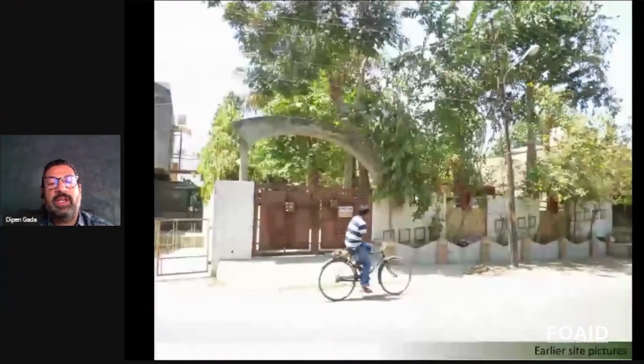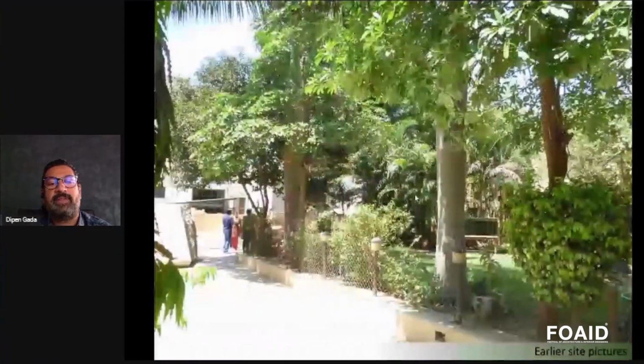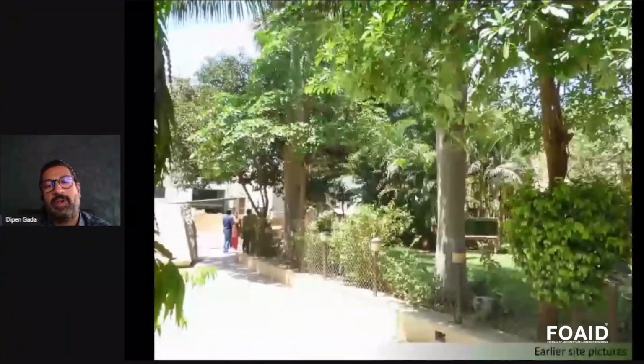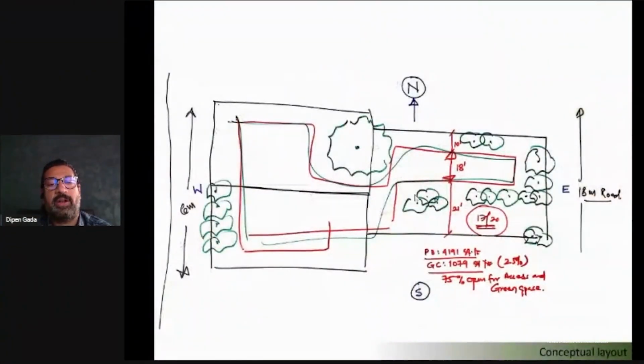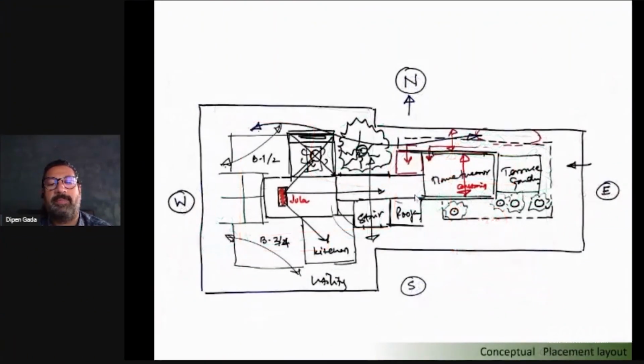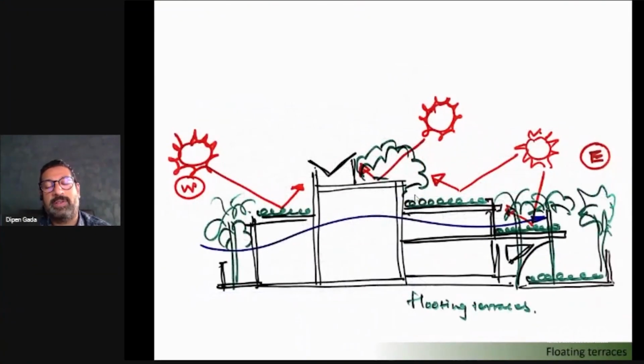we came across such a beautiful, dense forest within a very, very small plot, and that is where we took this challenge. We took quite a lot of time to conclude the planning, but finally we came up with an idea of how we can save the maximum trees all around. And these are the initial sketches. I'm not going much into depth because there are three projects and only 15 minutes.